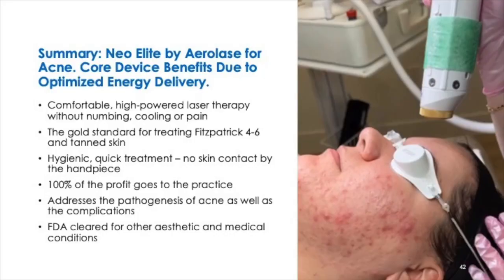So overall, this is a really easy device to incorporate into your practice, just because acne is so common and patients are looking for other ways of treating it besides going on oral medications.